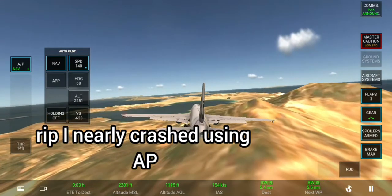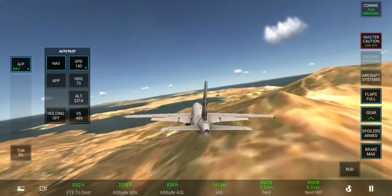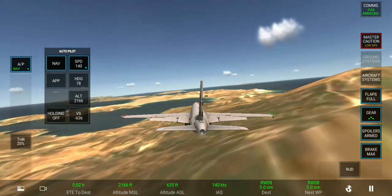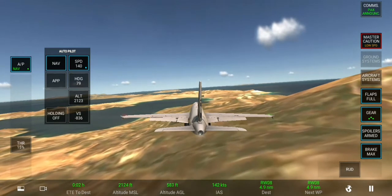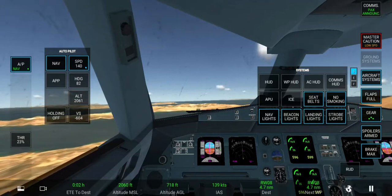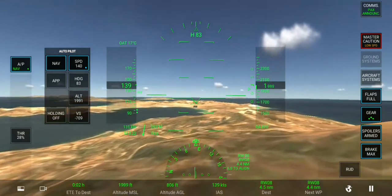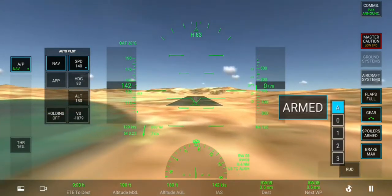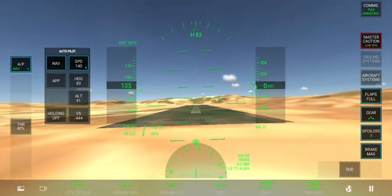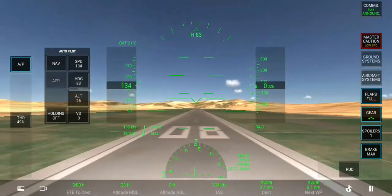Too low, terrain. Too low, flaps. Spoilers. 100. 70. 60. 50. 40. 20. Retard. Retard.